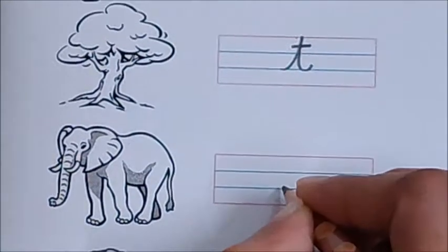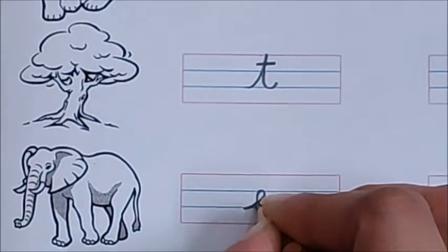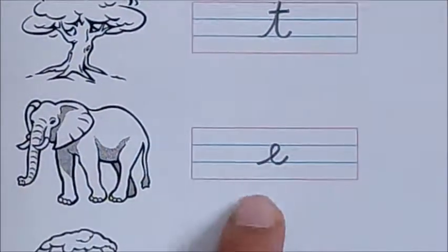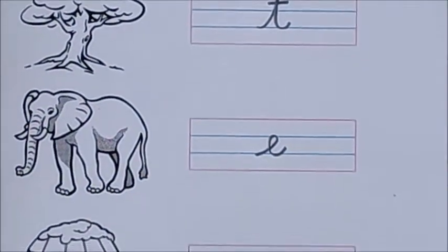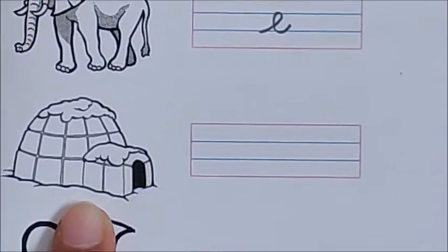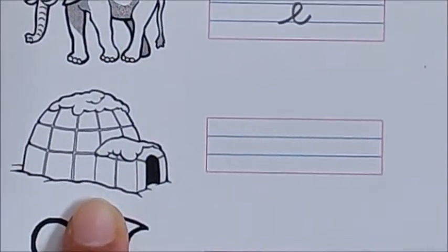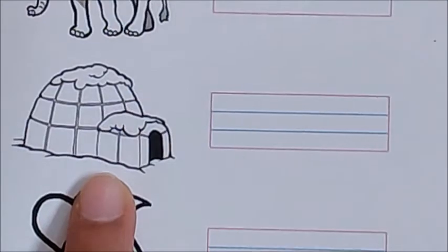So, I am writing here E. Go up. Turn back. Again, touch the lower blue line and little up. E. Eh. Elephant. Now, next picture. What is this? Yes, it is an igloo. Say igloo. Igloo. What is the first sound? E is the first sound. So, which letter makes E sound?